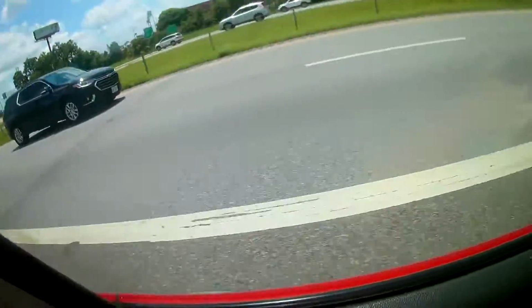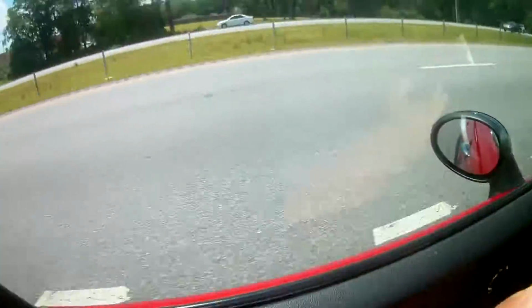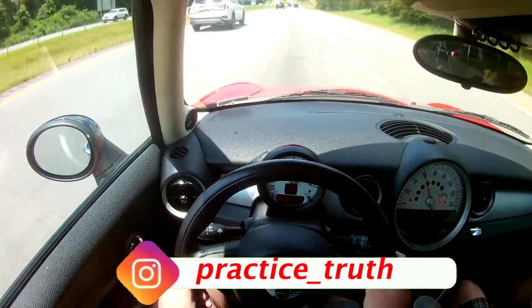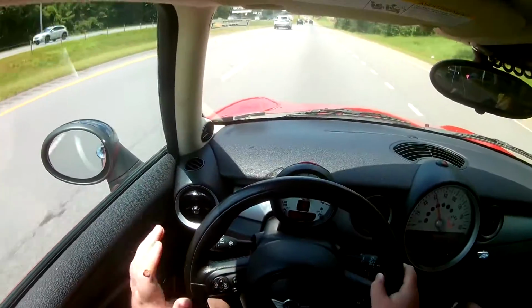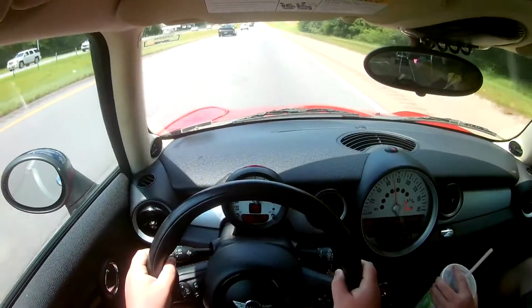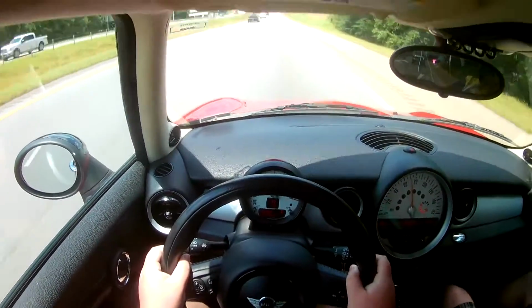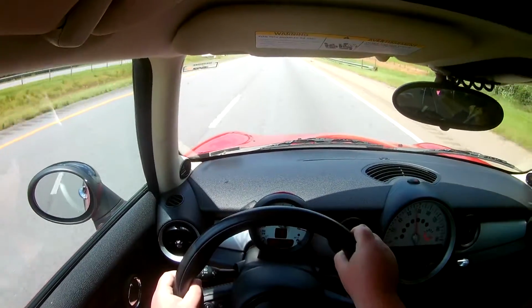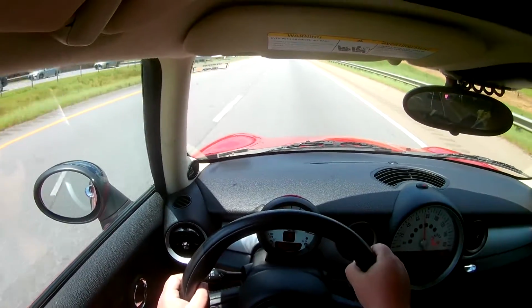This car actually belongs to my friend Hayden. A lot of you guys know his mom. This is actually his mom's Cooper S, or not Cooper S. She had a Cooper S. I keep wanting to say Cooper S because she had one, but this is her 2011 naturally aspirated Mini Cooper, and it's the automatic transmission, with a really good 54,000 miles on it.